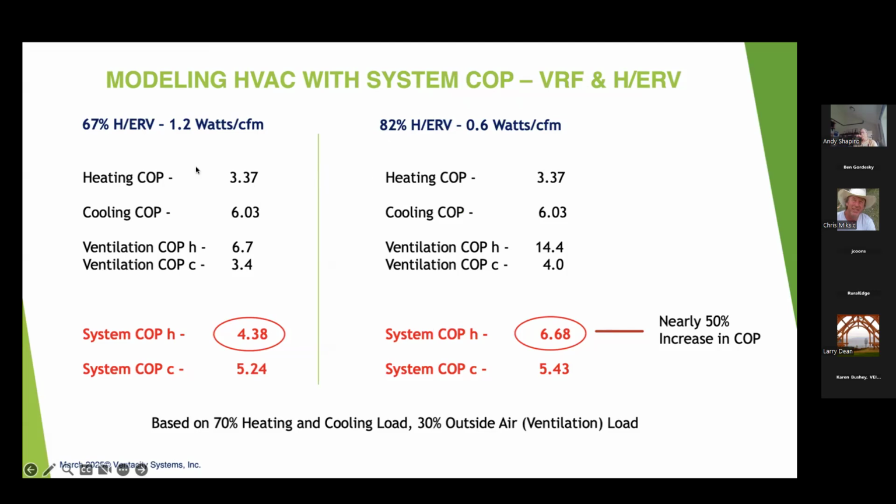So your heating COP is going to be the same. It's VRF, 3.37. Cooling COP, 6.03 for the heat pump. But the ventilation COP during the heating season is 6.7, cooling 3.4. All right. Heating season at this level, the COP is 14.4 in heating and 4.0 in cooling.